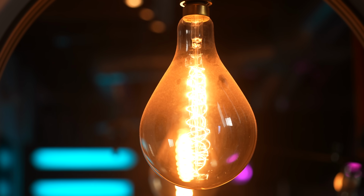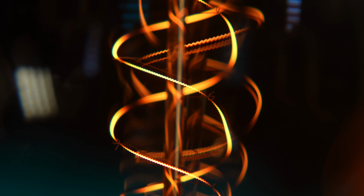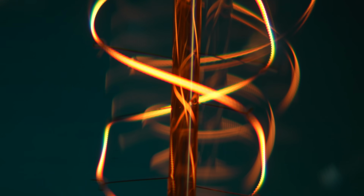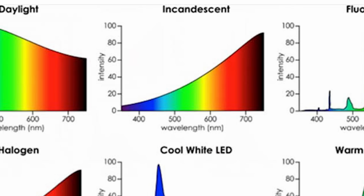Electricity passes through a very tiny tungsten filament. Tungsten heats up, it acts like a resistor. Atoms inside get excited, and then these atoms have to disperse extra energy. It's called black body radiation. And so the light that it creates is very even and full and broad.